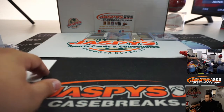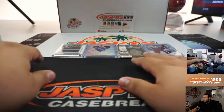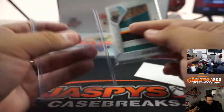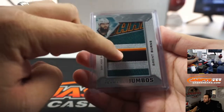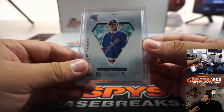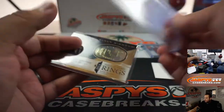So you gotta randomize these. So I'm just gonna do it the same way we have in the past. Just keep it the same. I don't want anybody to say we've changed it. So number 1's gonna get this Brent Burns for the random number block randomizer, and only those customers that are part of that will get that. So number 1 gets this. Number 2 gets the diamond cutters of Kapo Kako. Number 3 gets the Rob Blake Hall of Fame rings.